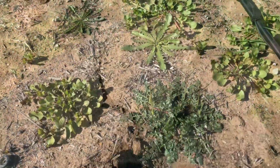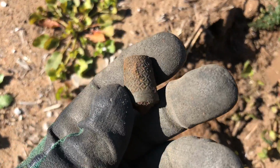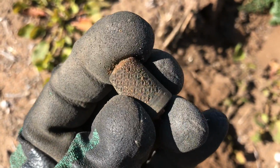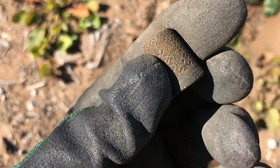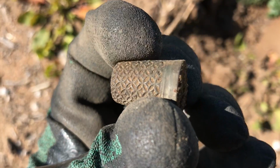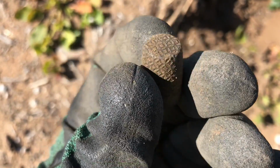Rub it for good luck. Well, finally found it. A thimble in good condition. One that isn't crushed, dented, and it's got a nice pattern on it too. Finally, top stuff. Should clean up quite nice. I don't think it's silver, but still quite nice anyway. Not that I'll ever use it.